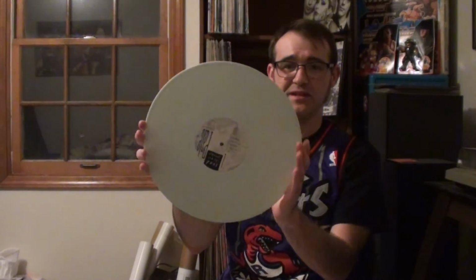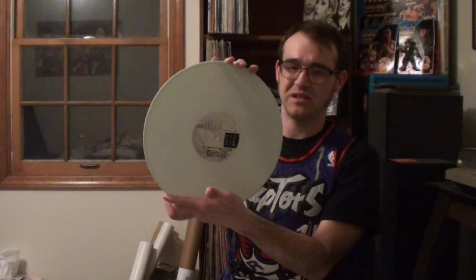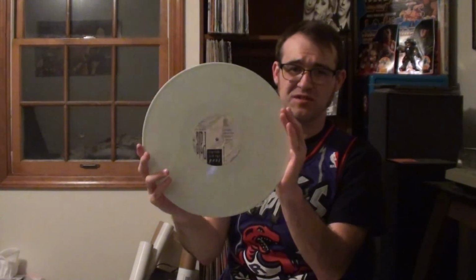It goes for a lot more than that usually on Discogs, so definitely cannot complain, because it is the Toad the Wet Sprocket Pale. I just love this album. It is just an awesome album. And I honestly couldn't believe that they had it in there, period. It is on this really cool colored vinyl as well, kind of a milky, white, green, marbled vinyl. And this is an original 1990 pressing of it. I actually played this just a few hours ago, and it sounds amazing.